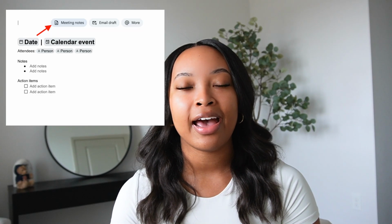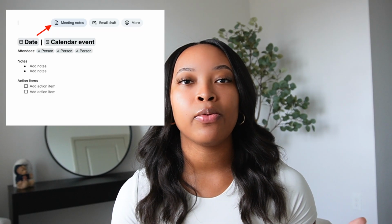If your company uses G Suite at all, in the documents, there is a new template where you can have meetings and it will allow you to take notes for specific meetings on your calendar. So I highly recommend doing this, and you are able to actually share that document with the attendees if you'd like, or you can keep it to yourself.